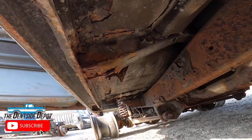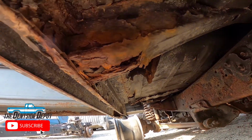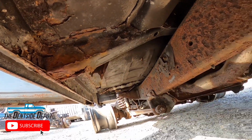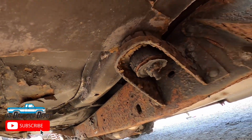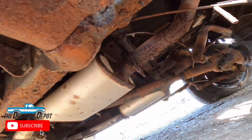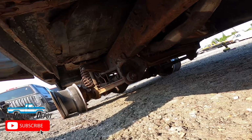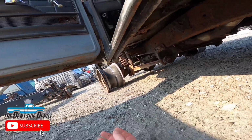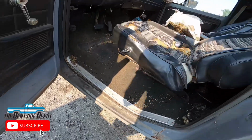Oh wow, this truck's in really, really bad condition with the body. There is no saving that at all. That's unfortunate. You can see there, this tub is in really, really bad shape. I would say this tub is not salvageable already looking at it.